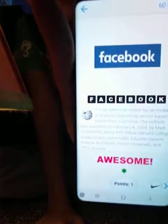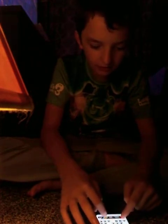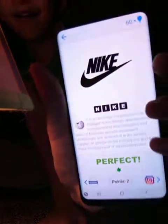Well, let's get started. Let me think what this logo is, okay? I thought of it. Good. This is what it is. Look. It's Facebook. That's where I share my videos. Oh, I know this a lot. Nike.